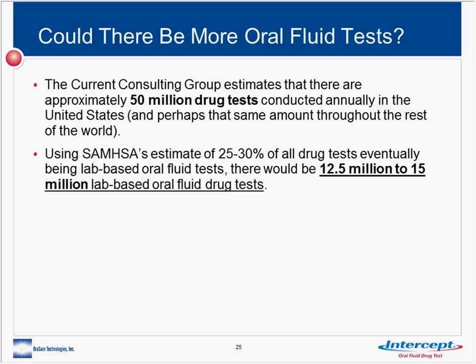Now, with SAMHSA's estimate of 25 to 30%, using that 50 million, that would be approximately 12.5 to 15 million lab-based oral fluid tests using those numbers. Now, I'm right at the halfway mark. Go to this next slide. I'm going to tell you a little story.